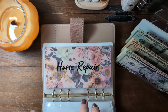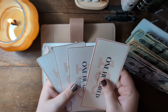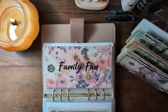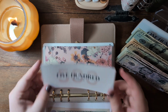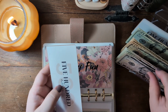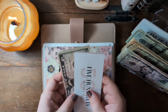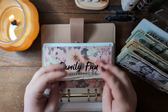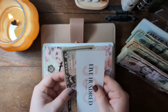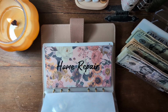Family Fun is getting 5. So we already saved for our, actually this needs a $500 placeholder. Okay, so Family Fun actually has $500 in the bank that we saved for our camping trip, and then I'm just going to start adding $5, $10, maybe here or there, because I'd like to take our kids to Legoland. So we've got 500 in the bank and 5, so 505 in Family Fun.